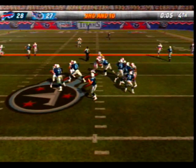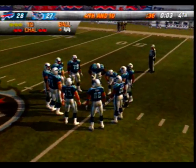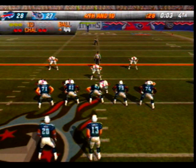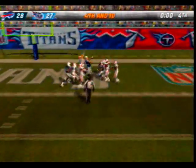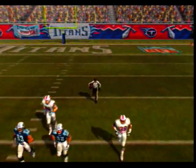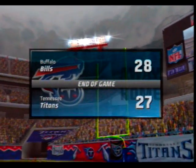Cameron starts out of the shotgun. With the pass. Almost picked off. So this could be the last play of the game. Closing in, lobs one into the end zone. This one falls incomplete. This game reaches its conclusion with the final score, Buffalo 28, Tennessee 27.